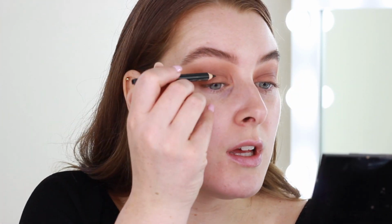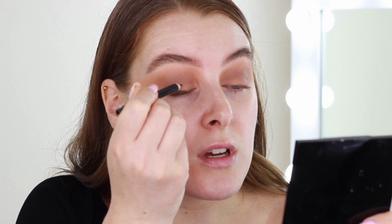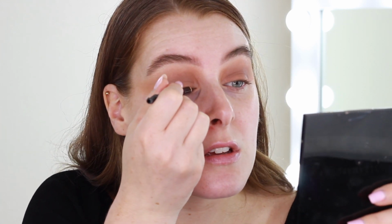The second thing I'm going to use is just a black eyeliner. This is from Avon. I've had this for so long. Any black eyeliner will do the trick. So I'm just going to draw just like quite a thickish line all the way over. And I find this so much easier to do on other people than I do on myself. Okay, so you can see I haven't been neat there at all.